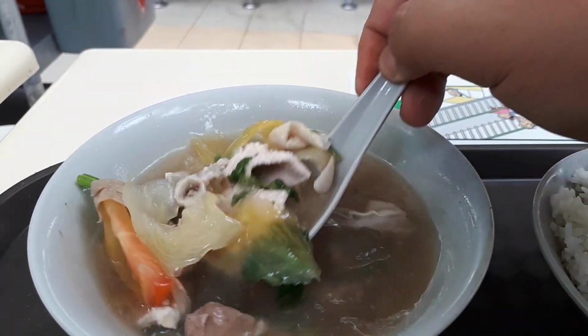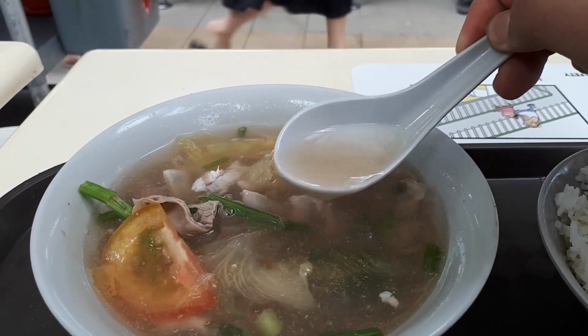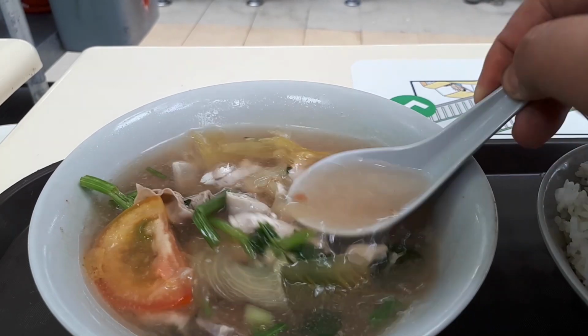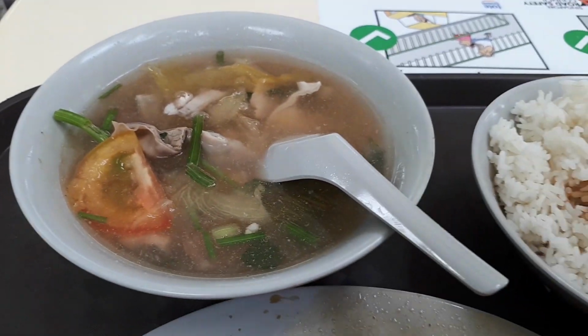And I really enjoyed the pig organs, not only the soup, because the pig organs are actually cooked well and not overcooked. So I felt that this place here, pig organ soup, very good.